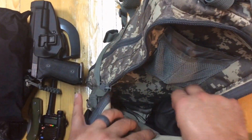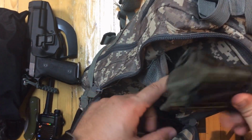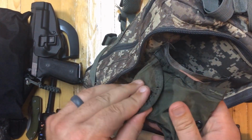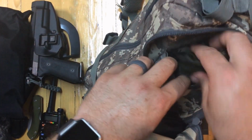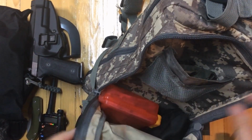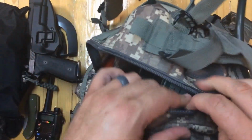I got a pair of binos, and this is an old school compass. So got that in there. I do know how to land navigate, so having a compass is pretty handy. And then the main compartment, again, this bag is real small.